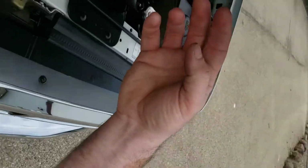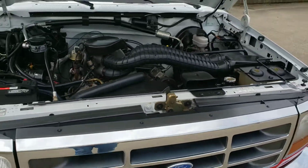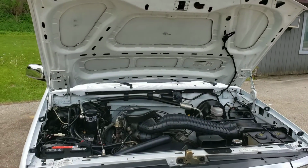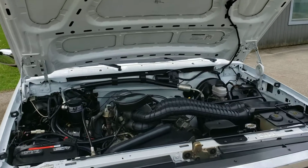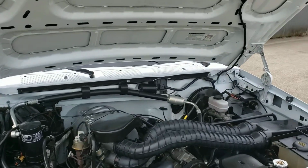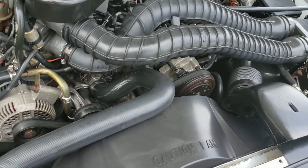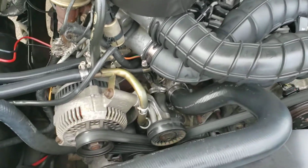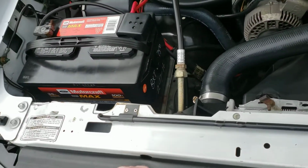All right, underneath the hood here, gang. This is a pop your hood and show it off kind of engine compartment. I'm gonna rattle off work that's been done to this truck. It did have an upper radiator hose put on it at some point prior to my ownership. It did have a serpentine belt put on somewhat recently. It looks gorgeous. Battery is from 2016.